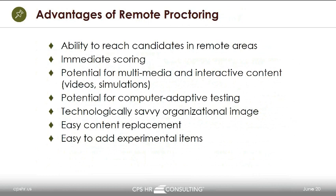If there's a requirement for them to travel to a specific test site at a specific day and time, these are folks that you may have never known were out in your candidate pool. And then similar to Ryan's list that he reviewed earlier in the webinar, again, immediate scoring results are available as soon as the candidate's completed and submitted the test. That is always one of the biggest perks that we see with clients to any kind of computerized testing.